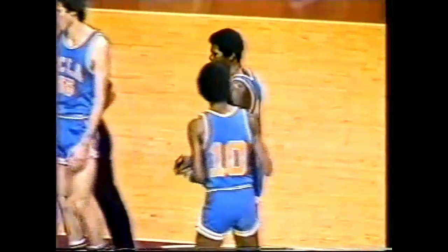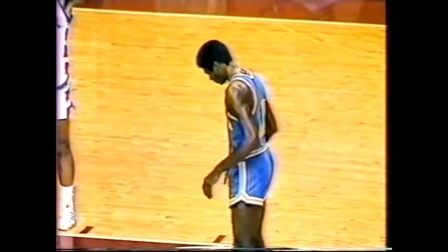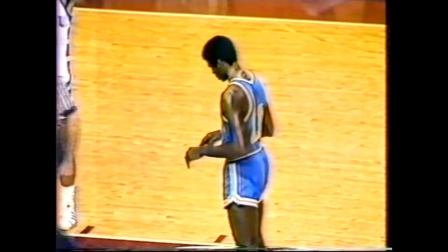Sanders hits the front end of the 1-and-1, and UCLA has a 1-point lead, 68-67. I think I'd like to set something up. Both teams have 3 timeouts left. Both teams are in the 1-and-1. Howland missed 1 of 2 on the last chance. Hits them both this time, 69-67. The pressure continues on top-rated DePaul. Now, everyone, come along and coach with me.